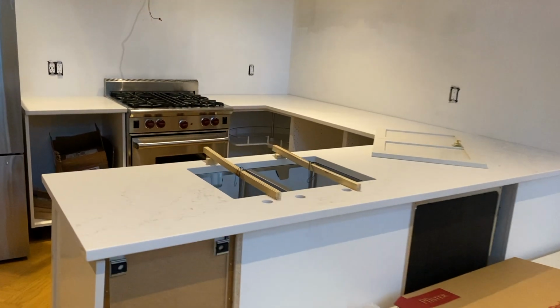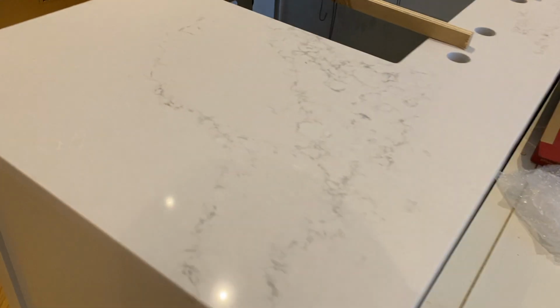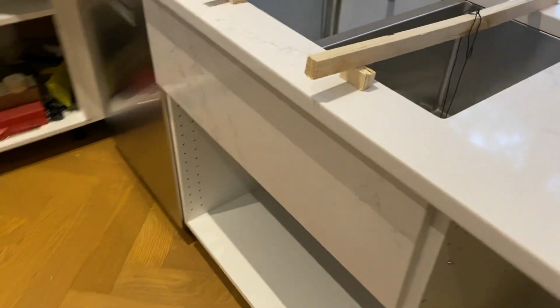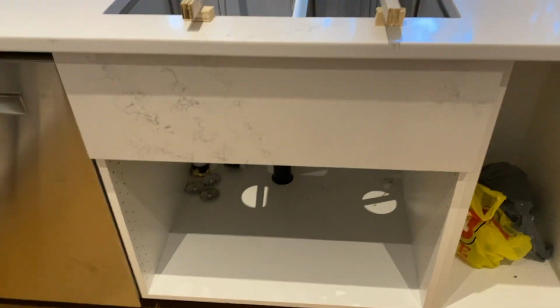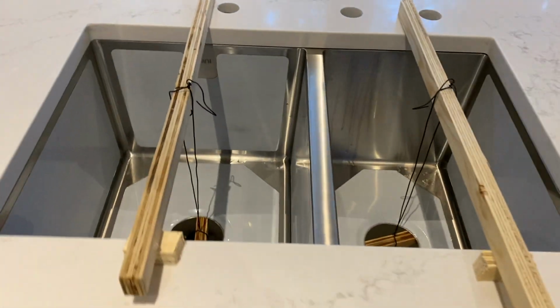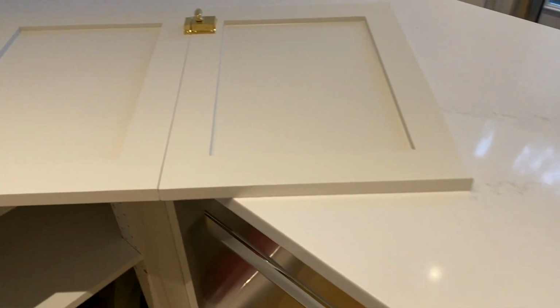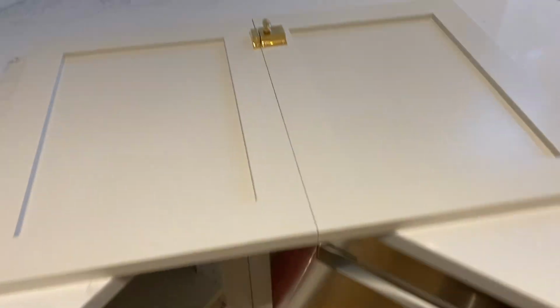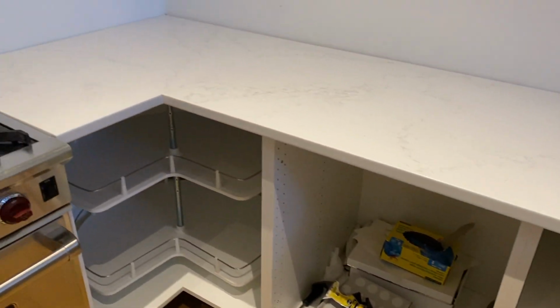Counters are in. Are you ready to see it? So here it is. See the beautiful graining. I just put this end panel here so we could see that. My beautiful apron front. My deep sink. And then here is an example of the doors. So this is the pair that are gonna go down here. And the hardware. Looks so good.